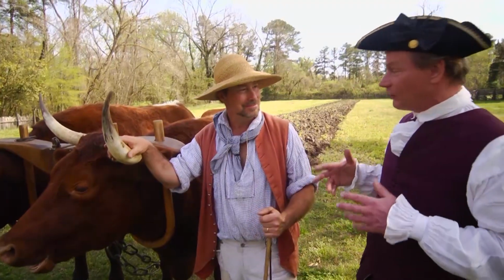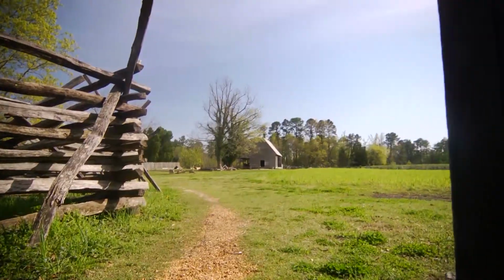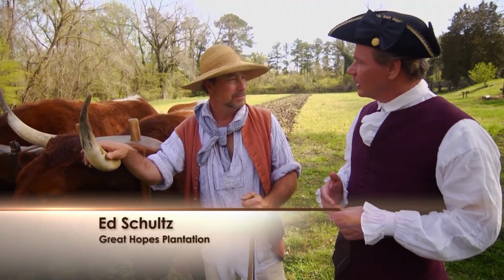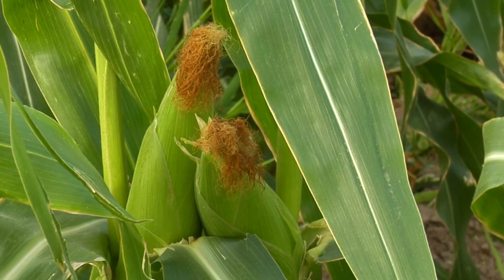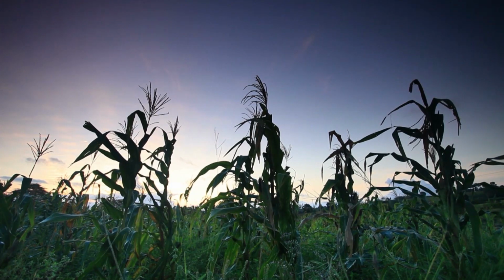Ed, Great Hope's farm or plantation represents, I guess, a middle-class farmer's holding here in Williamsburg. That's the average folk. I see. What sorts of things would have been raised here? Just anything that was needed, I guess. Well, corn first. You cover your food first. Corn is everything. So that's for your own consumption, maybe a bit to sell. And then everybody needs money.